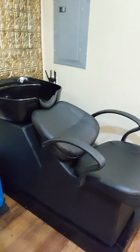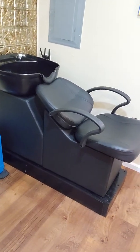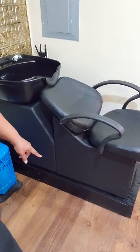Let me take this phone off real quick. Hopefully I won't disconnect. Okay, this is the chair. This is a better view, if you can see it. This whole unit here came like this, except the base at the bottom.